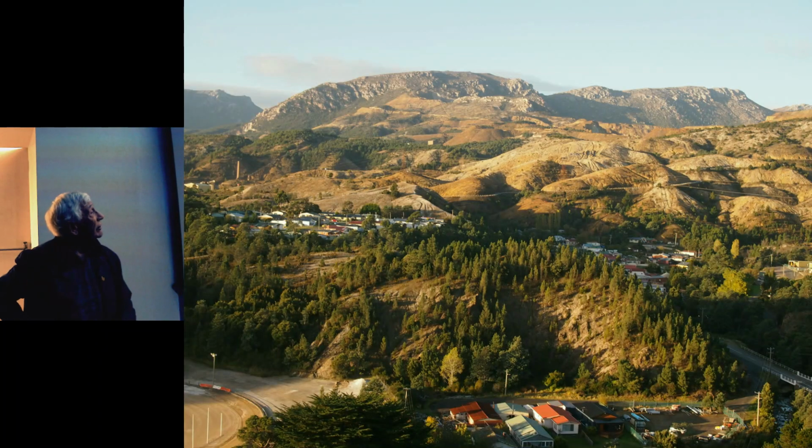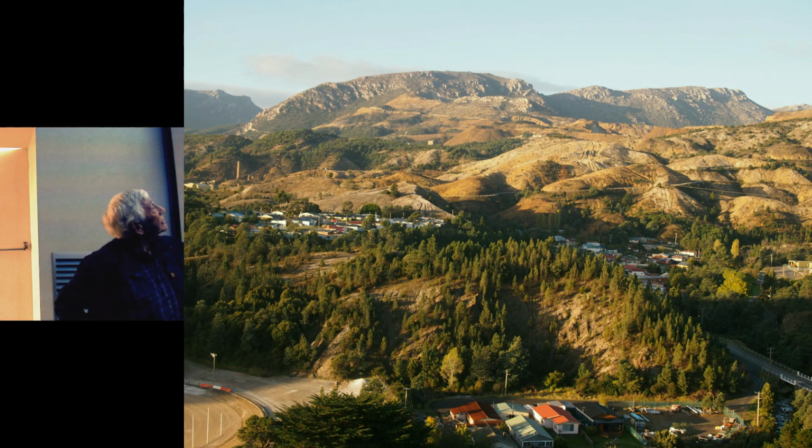Another view of the Mount Read volcanics at Queenstown. These are the bare hills of Queenstown, so-called. They're not so bare now as they were 50 years ago. They're being slowly revegetated. Unfortunately, a lot of the revegetation is radiata pines, absolute weed. But they're still pretty colourful, and you'd still get a good sunset view from here looking over those multicoloured hills.